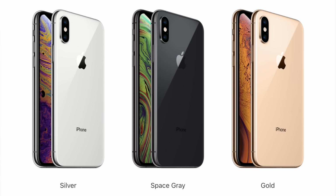Probably some of the biggest differences between the iPhone XR and the iPhone XS stem from color availability. If you get the iPhone XS, 3 simple colors, 1 additional color on top of the iPhone X. You get white, black or silver, space gray, and gold. So gold is finally back for the premium iPhone XS and XS Max models.